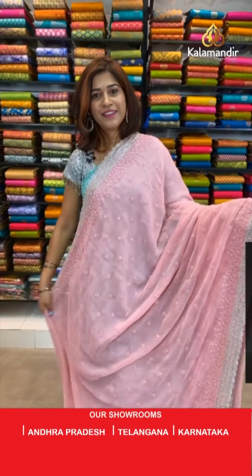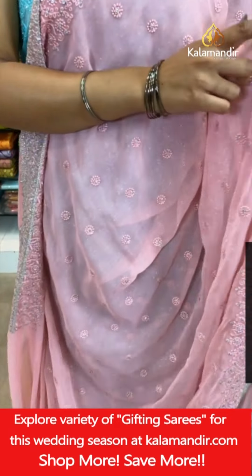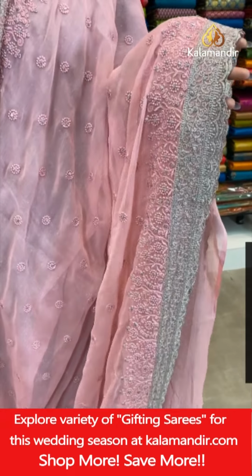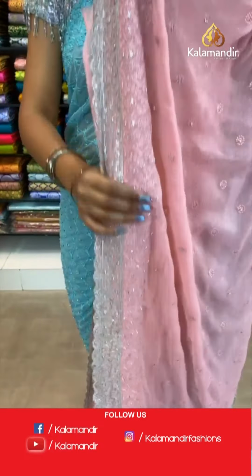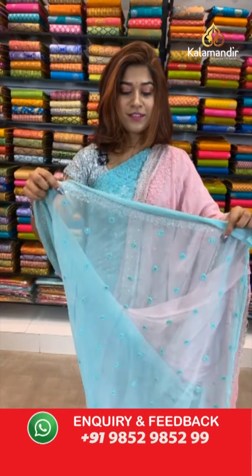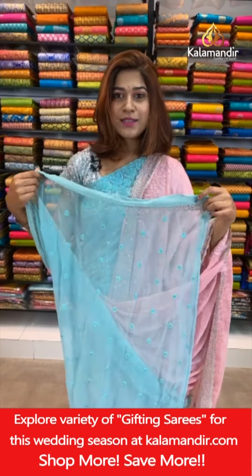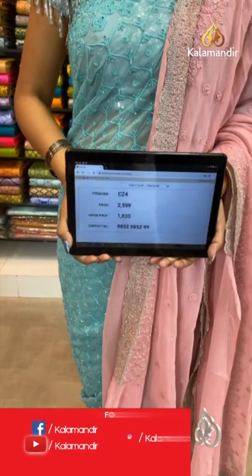So this is another beautiful pink, light pink shade, and similar butis in pink thread that is woven in florals and stones embedded in between for this butis. And here is another beautiful shade, pink contrasting silver zari border. And here we have the pallu, self pallu with beautiful ending to the pallu as well in border, and contrasting beautiful blouse piece. So you can see blue and thread work again as in the body. The code is CZ4 and offer price 1820 rupees.